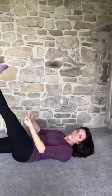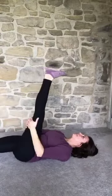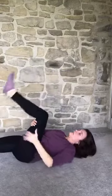put it underneath the sole of your foot, and as I said, it doesn't matter how high or low the leg is, and you just find that good stretching point for you. Now make sure your bottom doesn't come off the mat. Okay, so that's the slightly stronger version of the third exercise.